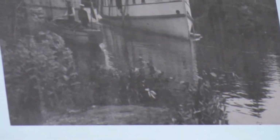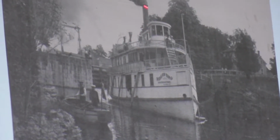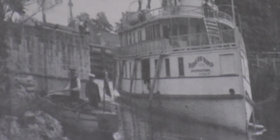Now there she is. Remember I said, look at the wheelhouse, the little building behind before the stack. Same as before, there's the one port, there's the other, the Rideau King. Well, that was the James Swift up until 1901, and then she became the Rideau King.